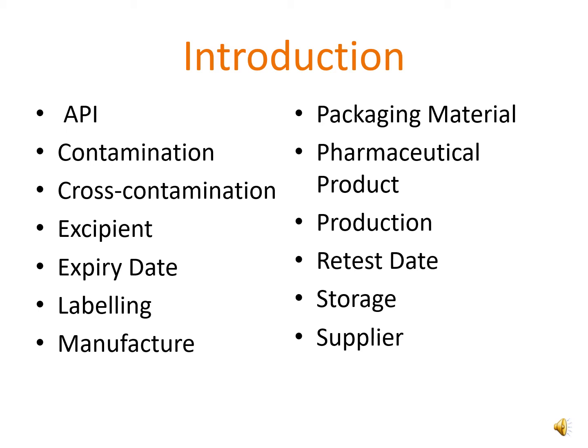Then comes labeling. The labeling part is the action of putting the correct label over the container, and it provides all the detailed information of the contents present inside that container. That will be known as labeling.